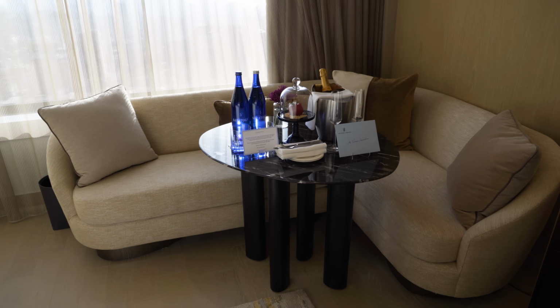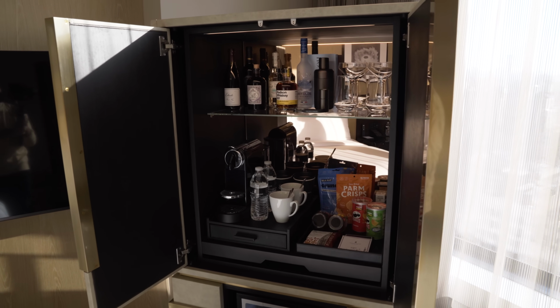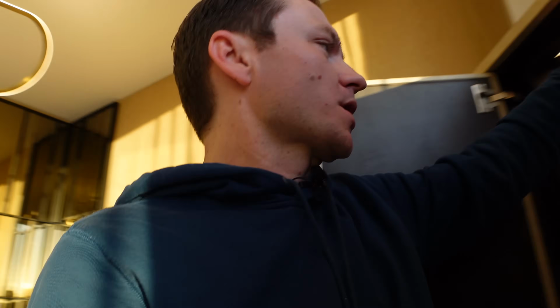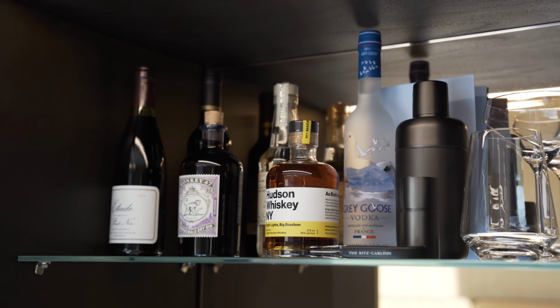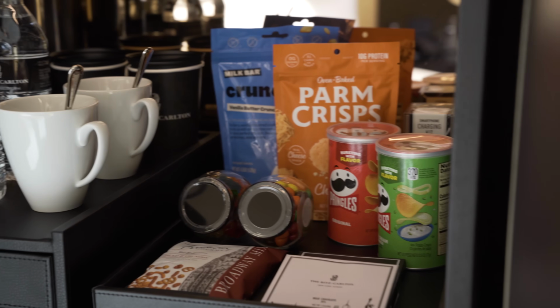Then over here, you've got this whole seating area. It's like a couch, kind of obsessed with it. The mini bar, it's full of local things. Like you got some Hudson whiskey from New York, Ritz Carlton chocolate, because that's just straight up fancy. Local things, high-end things, fun little snacks. This is better stocked than my actual kitchen.